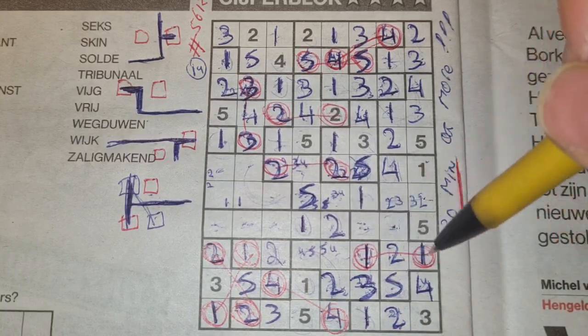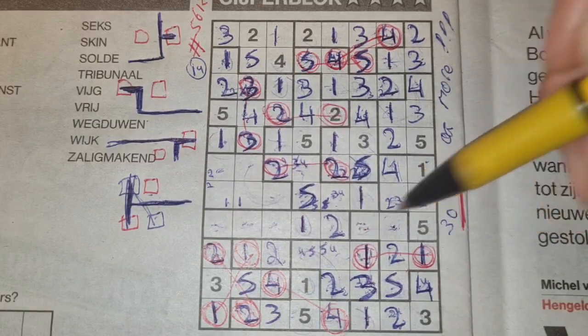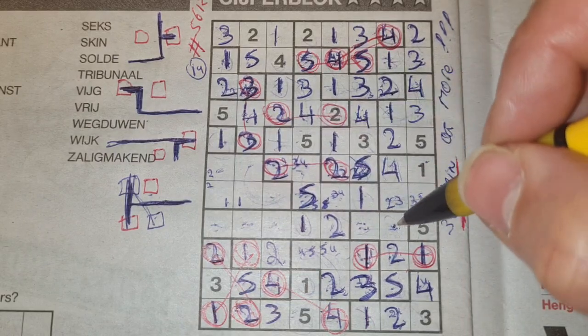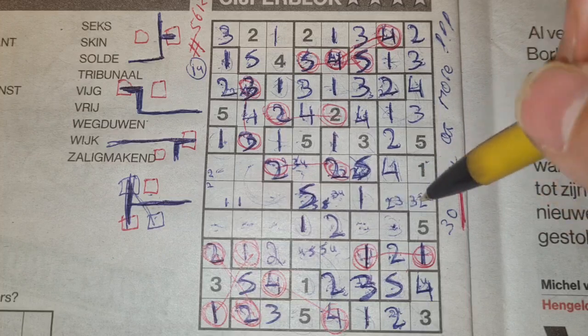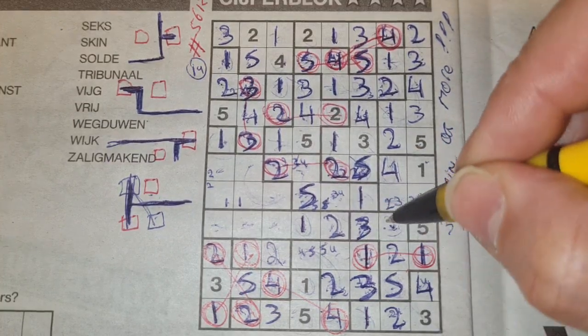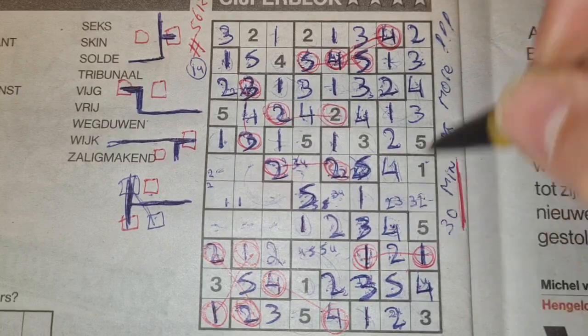Two numbers left in this area, we have four numbers, the 3 and the 4. Well, I cannot place the 3 here, because we have a double 3 there. If I place a 3 here, I cannot fill any 3 in one of those two boxes. So the 3 is supposed to be here, and the 4 goes here.